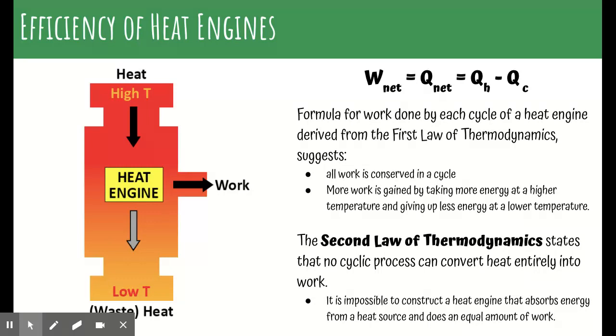The second law of thermodynamics states that no cyclic process can convert heat entirely into work. So it's impossible to construct a heat engine that absorbs energy from the heat source and then does an equal amount of work. You're always losing a little bit of heat somewhere. So in this picture, this shows a heat engine where you have an area of high temperature. So let's say we are talking about water being transferred here. So you have an area of high heat, so that the hot water comes into the system. That heat energy can then be transferred out as work, mechanical work, but you're also losing some of that heat to the low temperature area.